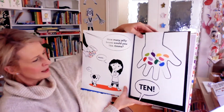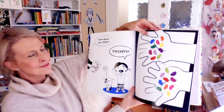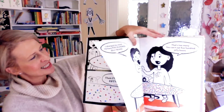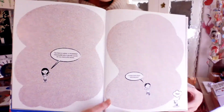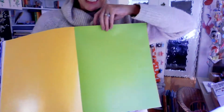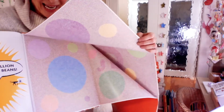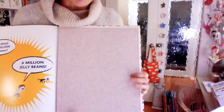How many jelly beans would you like, Emma? 10. How about you, Aidan? 20. And on goes this delightful narrative, taking these kids through counting jelly beans until we reach epic proportions. And what I love at the end is that the pages unfold not only that way, but also they open up, I'll try to show you, this way to 1 million jelly beans. And I've challenged many a child to count and check that there are 1 million on that massive poster. It's just really good fun.